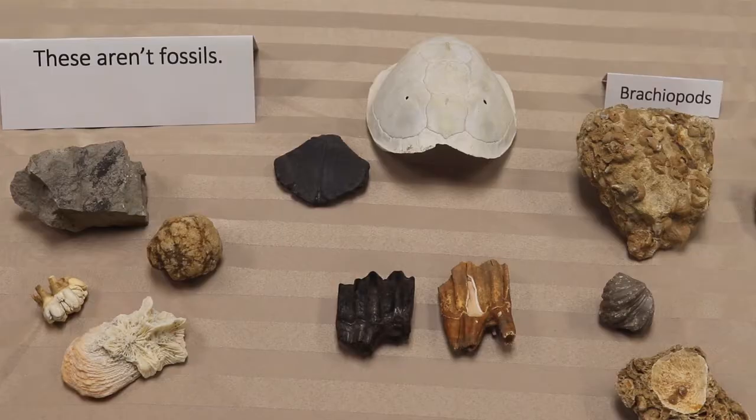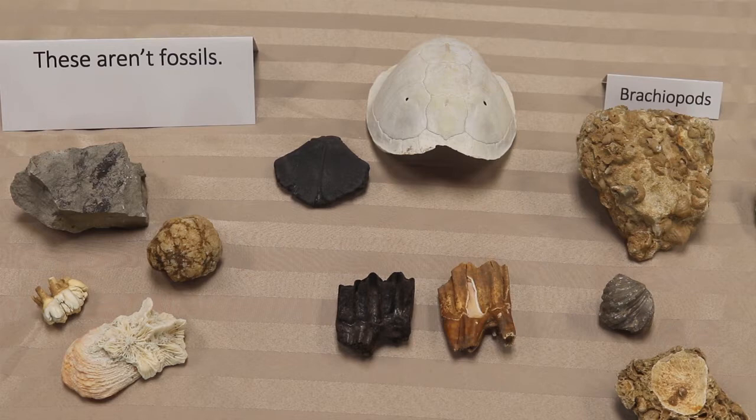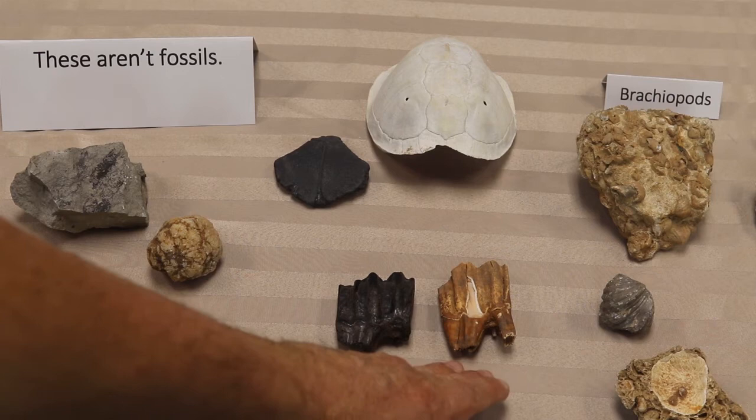How can you tell the difference between a fossil bone and a modern bone? Well, in the Louisville area, fossil bones are very, very rare. Here's some examples that show the difference between fossil and modern. In this case, we have buffalo teeth. This is a modern buffalo tooth. And this is a fossil buffalo tooth.